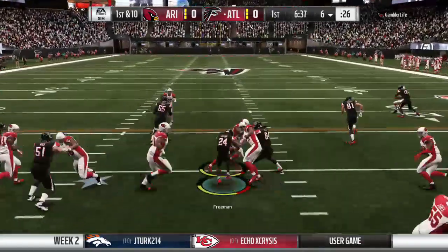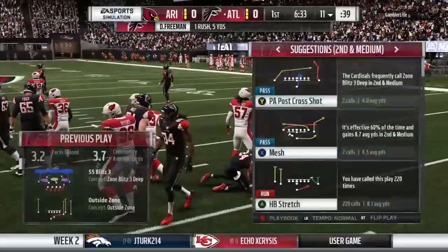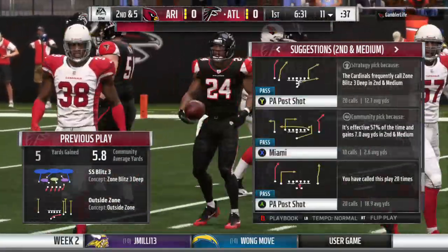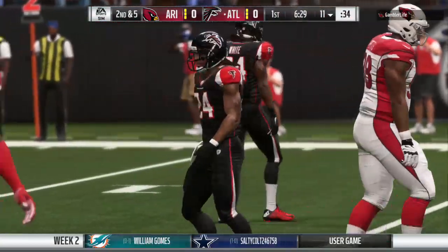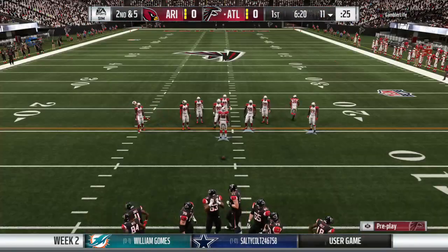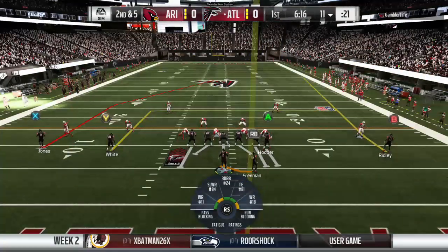They'll try and run for the first time with Freeman. And able to break one tackle, but then quickly brought down. Robert Kimdichie, the one to bring him down. I call that play a success. A nice inside run sets up a very manageable 2nd down. A very solid gain on that play.